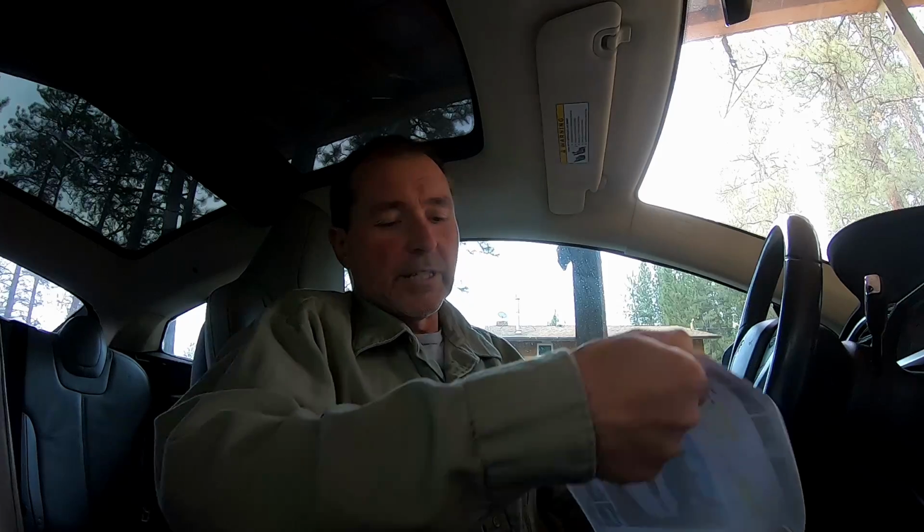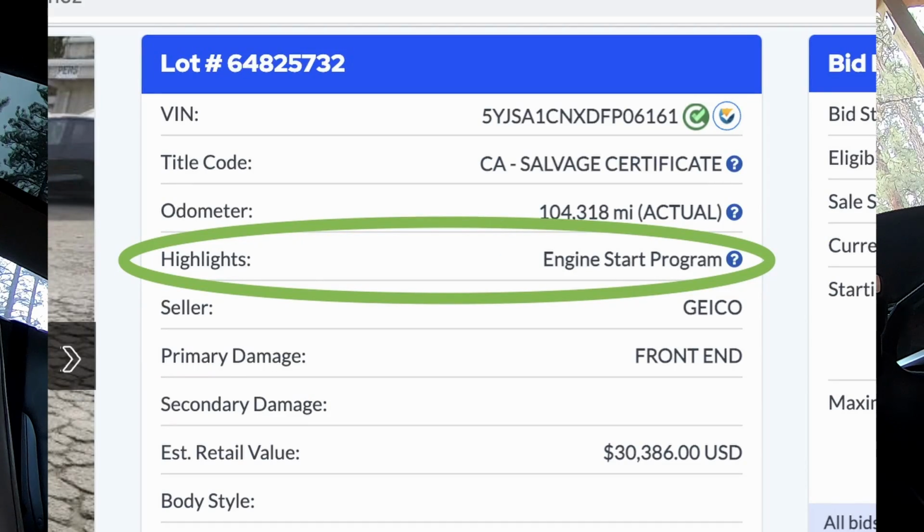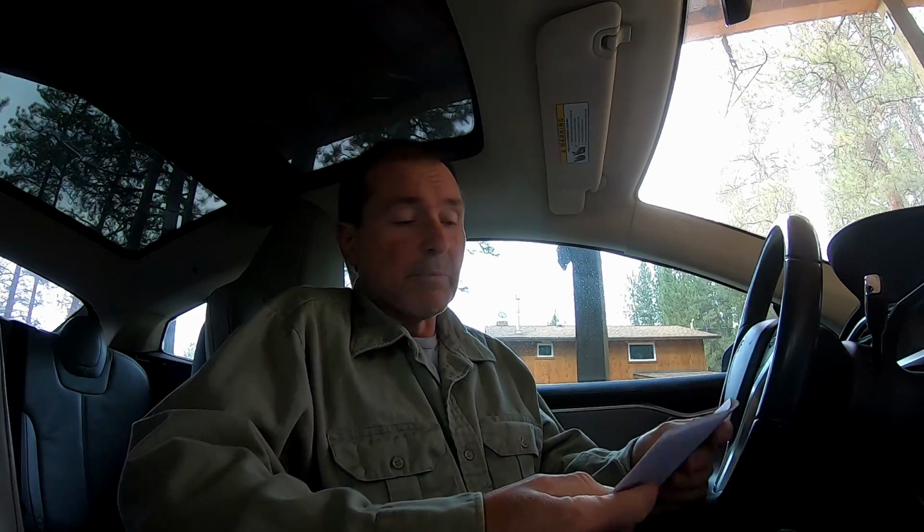Also, what they do list on Copart sometimes is a run and drive. Basically, that thing would fire up and they were actually able to drive it at the time it came in. So that's an even better benefit, right? Some do, some don't. So that is kind of hit and miss.